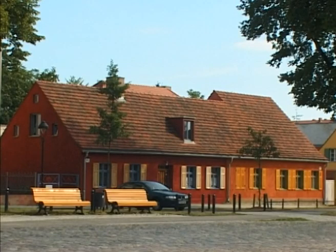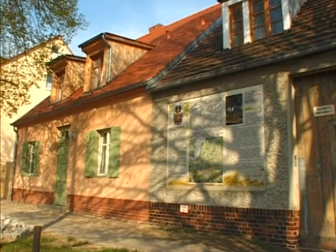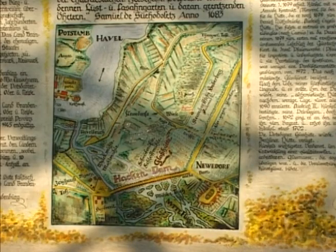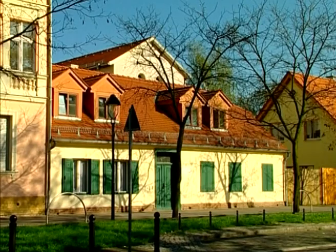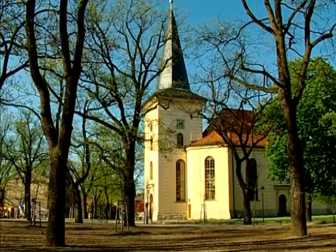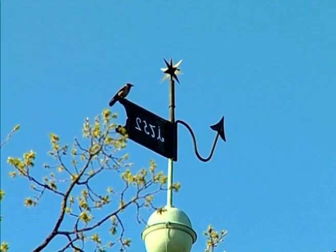New homes for Protestant Czech weaver families were established. Frederick the Great presented the Church of Friedrich and the present-day Weaver's Place in 1752 as a gift to his new subjects.